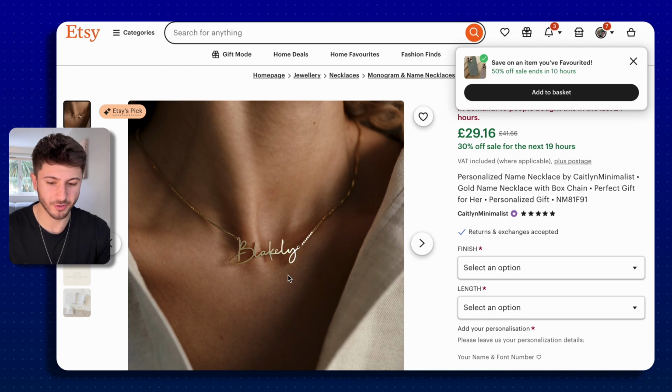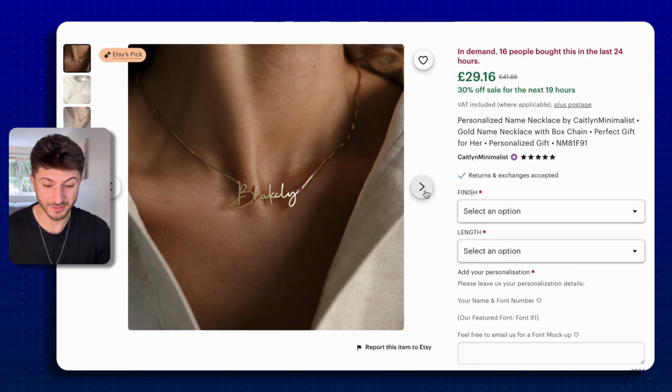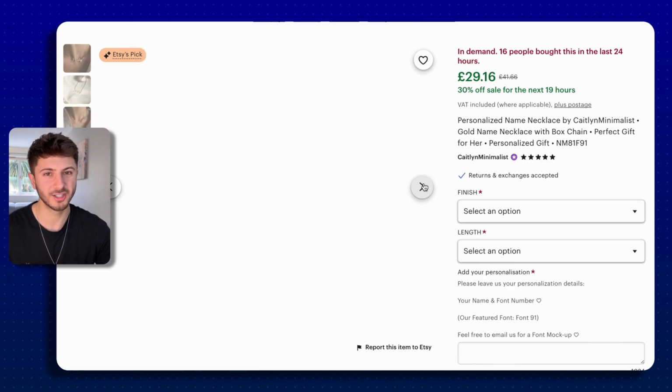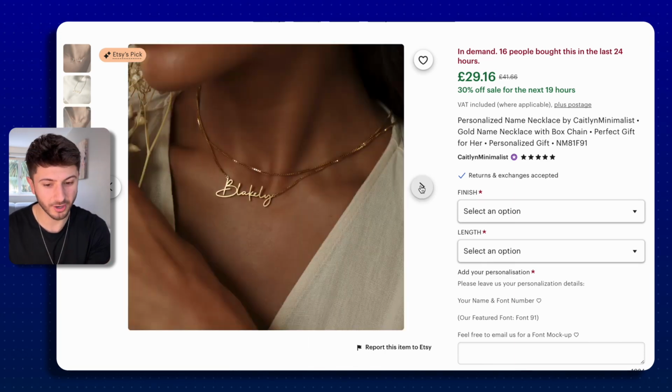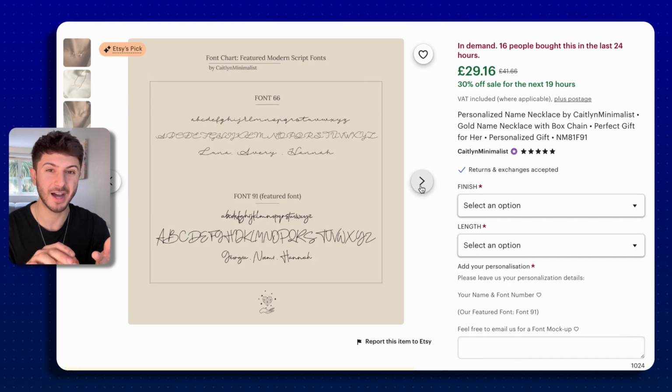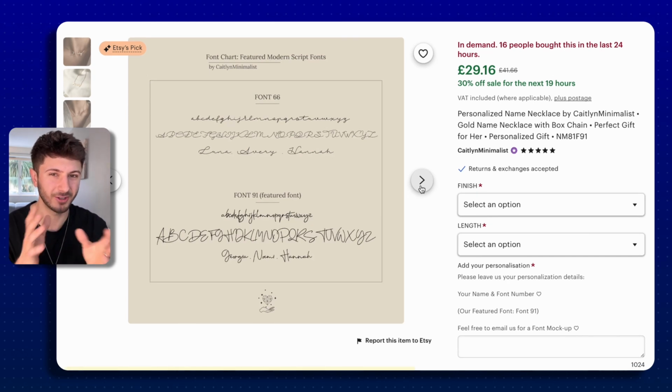So again, I've mentioned it already, top quality photography. Every single image serves a purpose. It's showing different angles of the product, you know, shows the product on different skin tones. They've got a lovely chart here which shows different font options, which again is just so on brand. Like everything about this shop I've seen so far is very on brand. And for anyone that doesn't know what I mean by that, essentially everything matches up really well. So the font used, overall style, the imagery, the banner, everything just kind of goes in unison together and syncs up and looks really good.